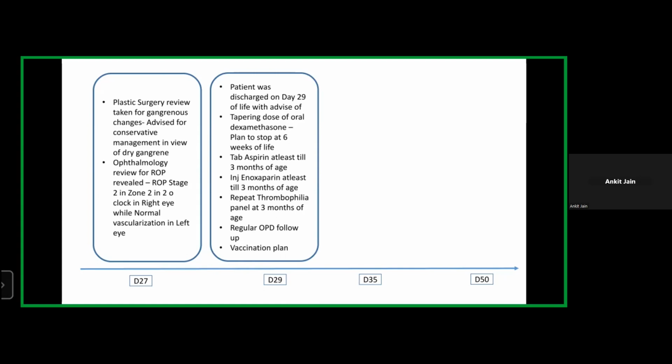A repeat thrombophilia panel was planned at 3 months of age. Patient is advised regular OPD follow-up, and the vaccination plan was explained to them, in view of the high dose of steroid given at birth as well as IVIG. So the entire immunization plan was explained to them: after stoppage of the steroid, they may need to wait at least 1 month before giving a live virus vaccine, and after IVIG up to 8 to 9 months before giving any live vaccine to the baby.